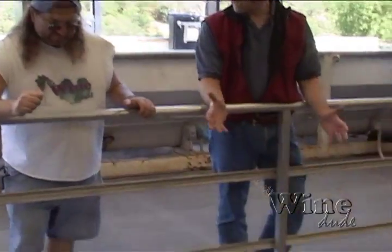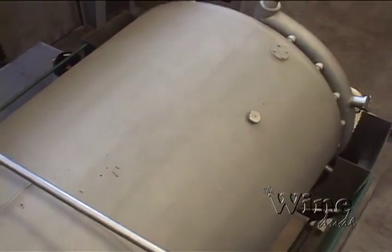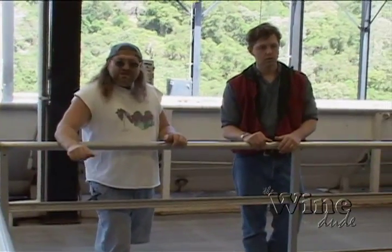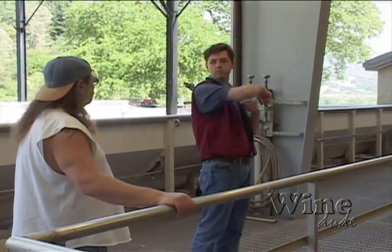These are bladder presses. They have a big membrane on the inside that fills with air. It essentially pushes the berries up against the side and just pops them open. Okay, what else we got? Let's head into the red cellar. We'll show where those grapes end up. Okay.